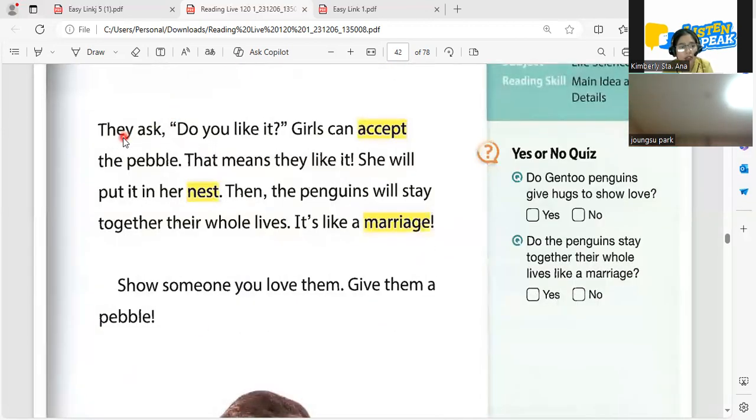Let's say they ask, Jimin. Yes, they ask, do you like it? Girls can accept the pebbles. A pebble that means they like it.